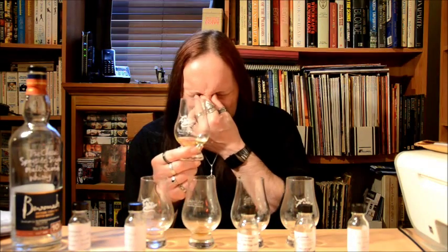Right, and finally we're on to the peat smoke. Now I did look at my notes, but I certainly hadn't made a note of what the peating level is. But I think from memory it's quite high. It's something like 60 odd parts per million, 62, 65, which is a lot of peat, really.